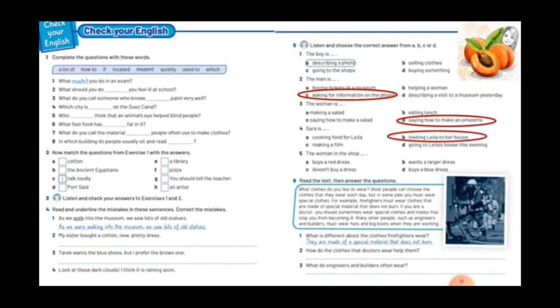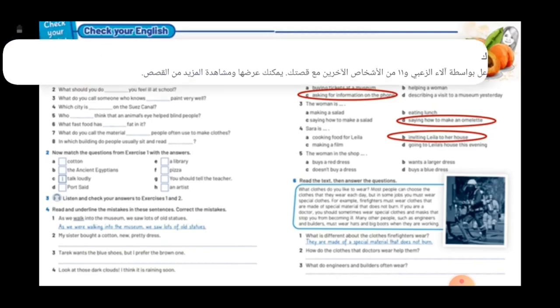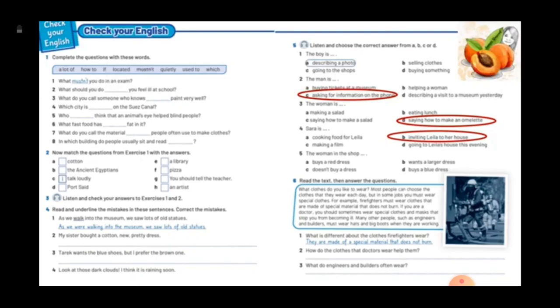5. Can I help you? Yes. I like this red dress. Could I try it on? Of course. The changing room is there. Does it fit? No. Do you have a smaller size? We don't have smaller red dresses, but we have a smaller one in blue. Thanks. I'll take it.